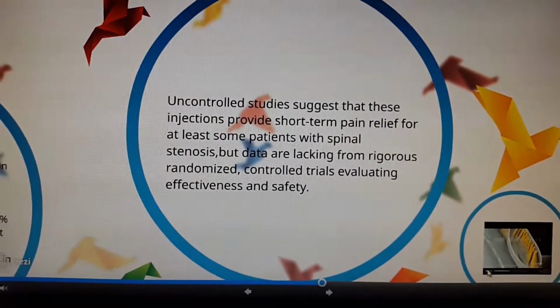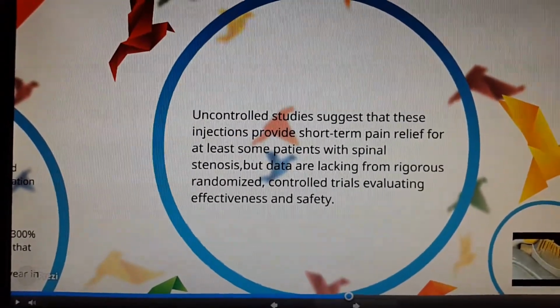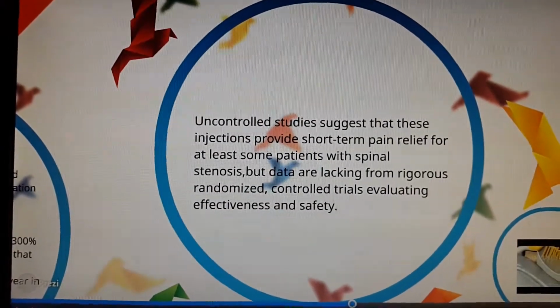Data are lacking from rigorous randomized controlled trials evaluating the effectiveness and safety of these injections in patients with spinal stenosis.